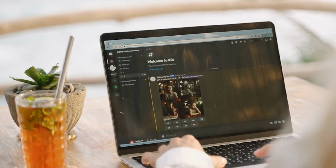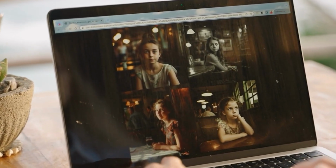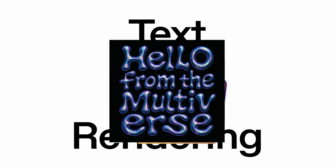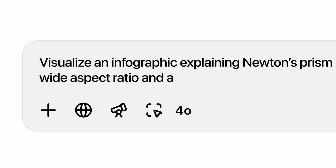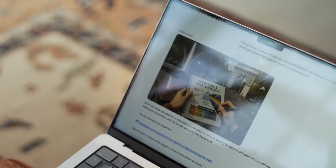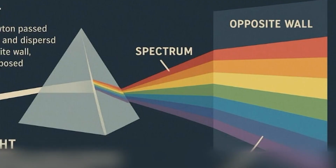If you've used older AI image generators, you know the frustration of trying to get readable text in images. ChatGPT 4.0's text rendering capabilities are a breakthrough, creating images with accurate, readable text, even for paragraphs and complex layouts. This makes GPT 4.0 uniquely valuable for creating educational materials, advertisements, and infographics where text clarity is crucial.